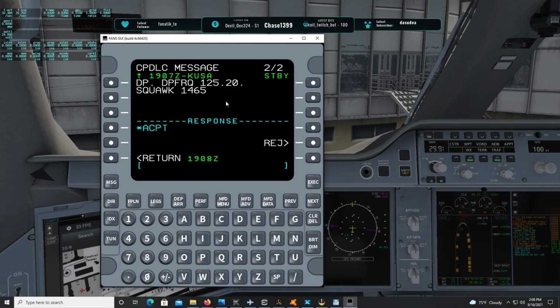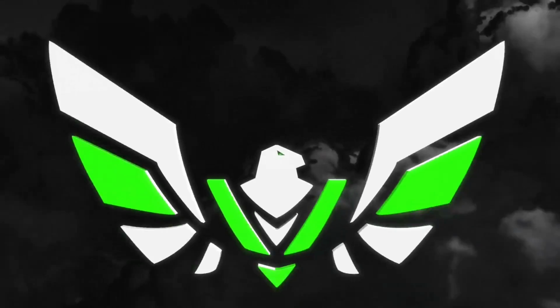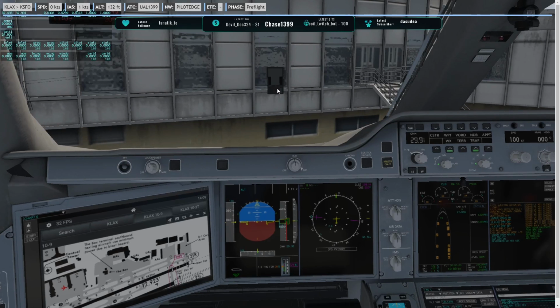Departure is 125.2, and our code is 1465. Accept. Just making sure I have all this right because I got to close that out. All right, we got our clearance.